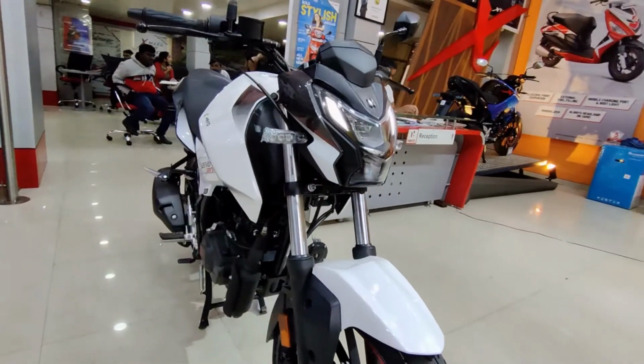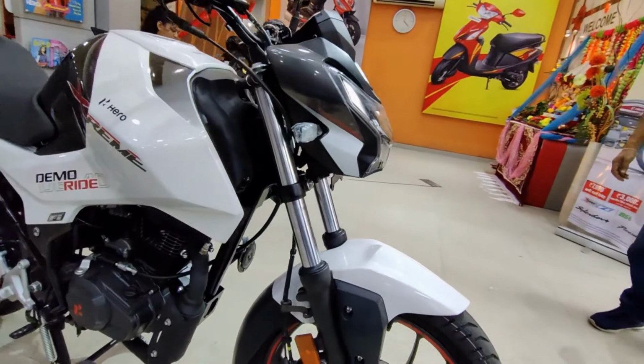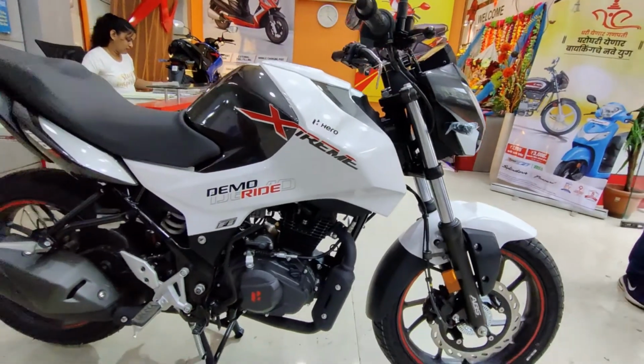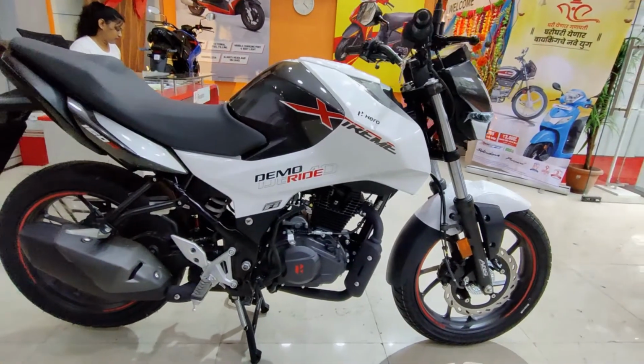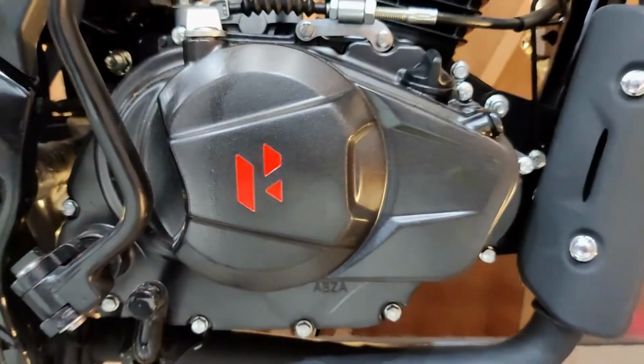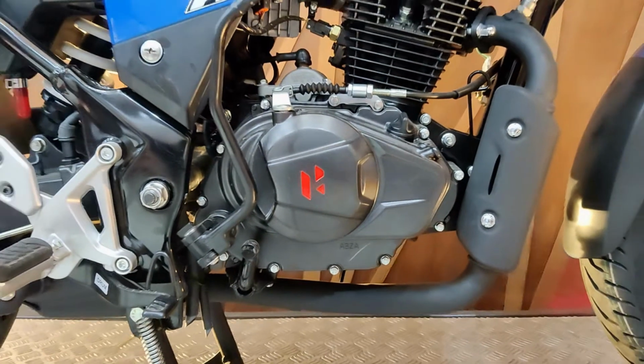This bike has a 163cc air-cooled BS6 engine which produces power of 15 bhp and 14 Nm torque. Hero has claimed that the bike can accelerate from 0 to 60 kmph in 4.7 seconds. The engine is provided with programmed fuel injection, so the bike gives a decent mileage of 50 kmpl.